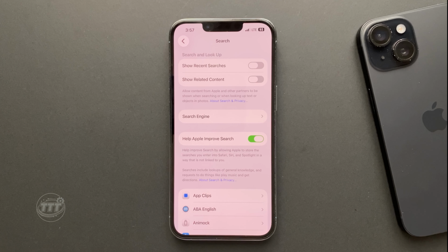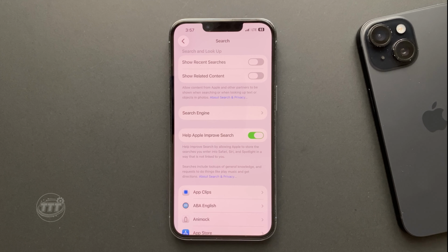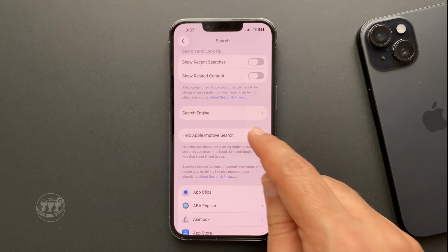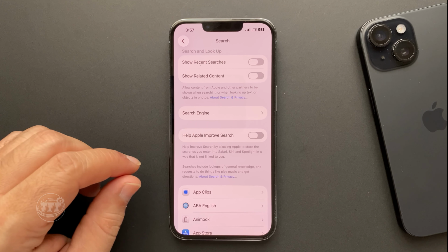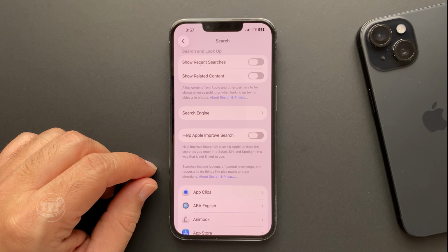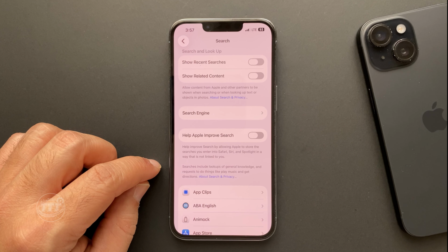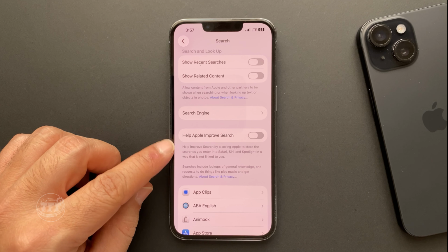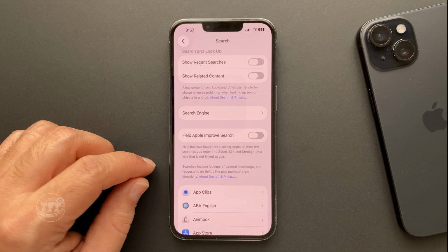Now scroll down to Help Apple Improve Search. Turn this off. Apple says it stores your searches from Safari, Siri, and Spotlight. The data is not linked directly to you, but here is the reality. Even if it's anonymized, your search data is still being collected and stored.